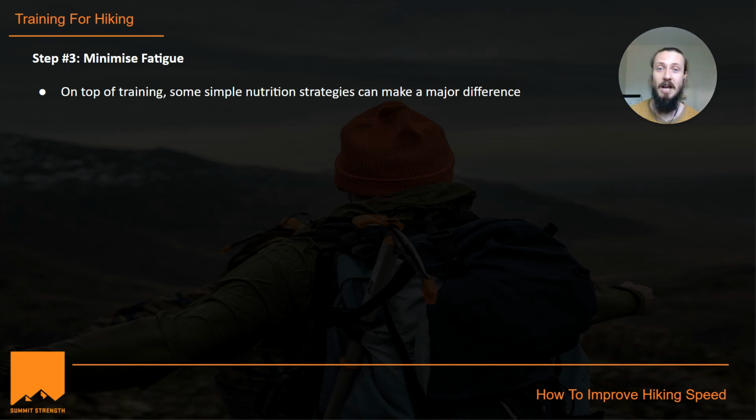Now, on top of that, we talked about general aerobic fitness, which we're not going to go into too much detail on, but that's a general principle. On top of that, some simple nutrition strategies can make a major difference to minimizing fatigue on the trail. Ultimately, pretty much most hikers tend to undereat on the trail, meaning as they're hiking along, the body is burning a certain amount of energy. Most hikers will eat on the trail, but probably not eat enough food to meet the demands of the exercise. It's a really common thing.